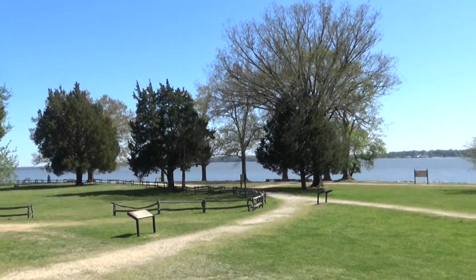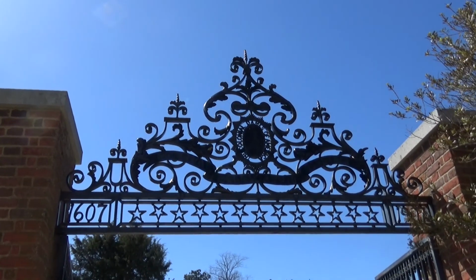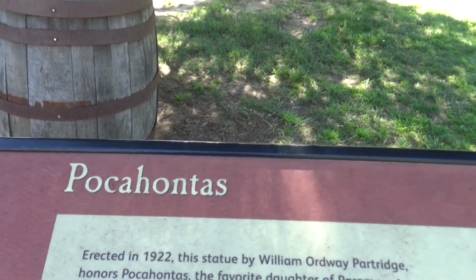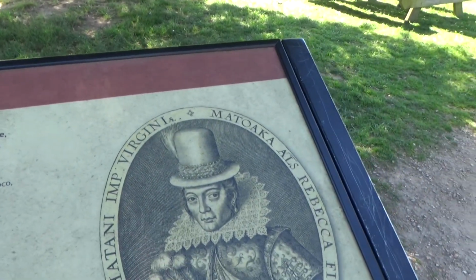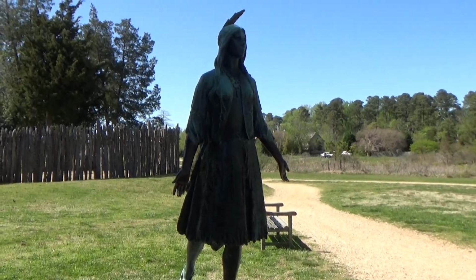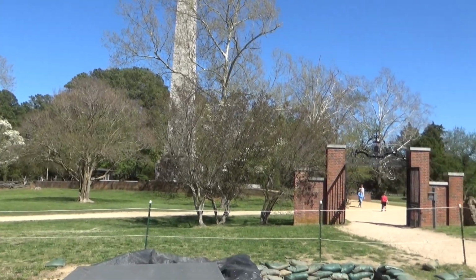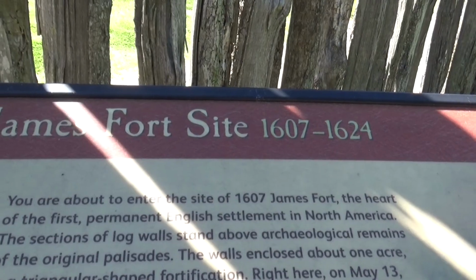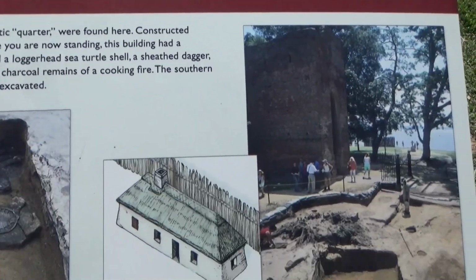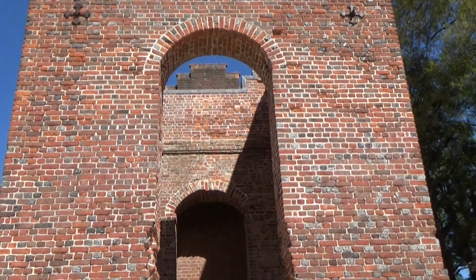The James River. The colonial domes of America. Here she is dressed in her English finery, and here she is in her natural costume, her natural dress. And archaeological digs. The house and where they lived. The church.